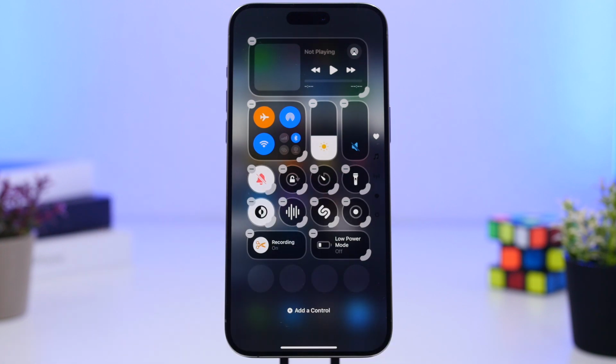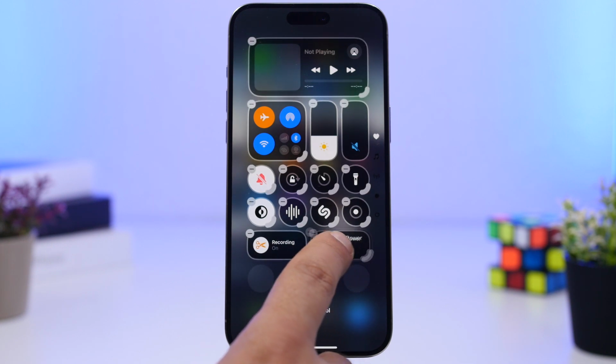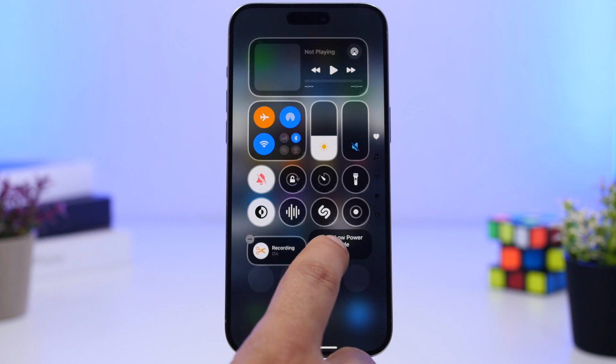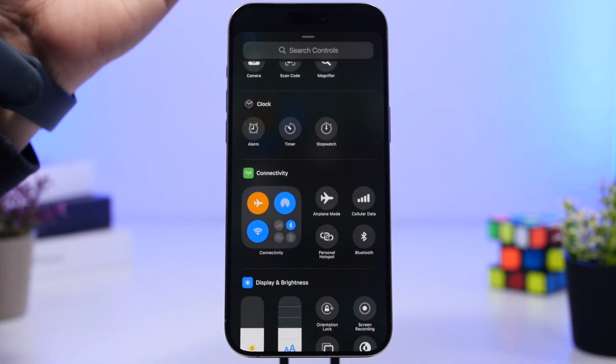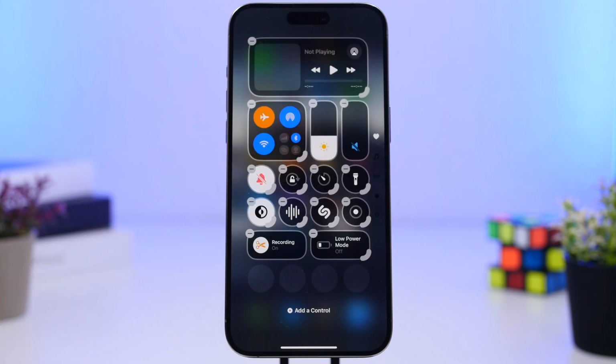You can remove any of the toggles, any of the widgets right here. Of course, you can even rearrange them if you want to. You can make them bigger or smaller. And what you can also do is add other ones as well. So if you want to add controls, you will find a huge list of different controls right here that you might need or find useful. And you can go ahead and add them to your control center with iOS 18.